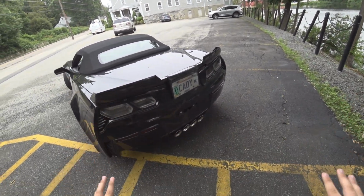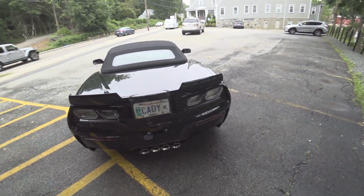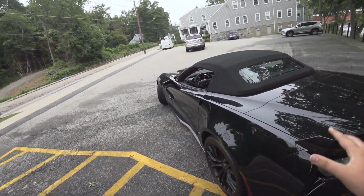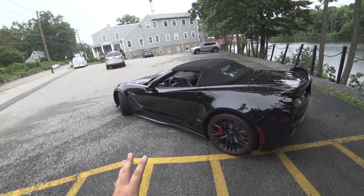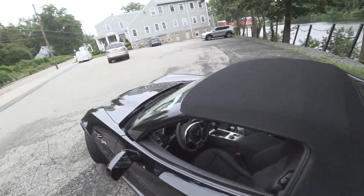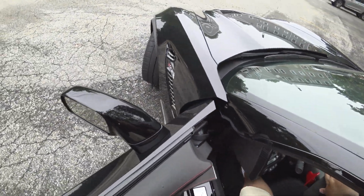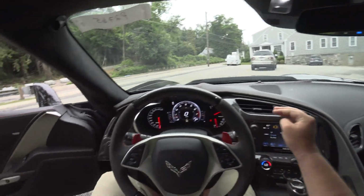Now, I get there's the ZR1. But good luck finding one for under six figures. These you can find right around, well, this one's right under 100,000. You can find a decent one for probably about 80 or 90. So, if you want to celebrate the front engine Corvette, this is the way to do it.